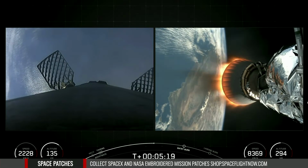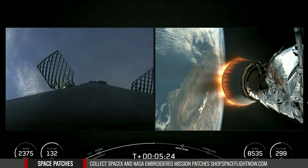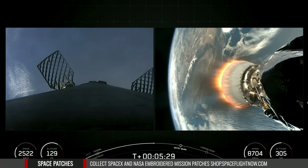On board the second stage are Maxar's first of 2 WorldView Legion satellites. Those satellites will replenish a portion of Maxar's existing constellation to expand capacity.